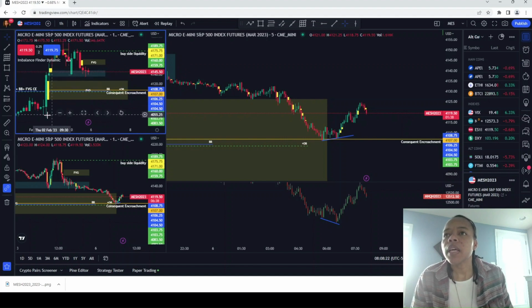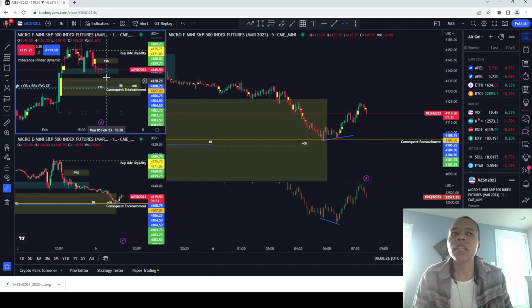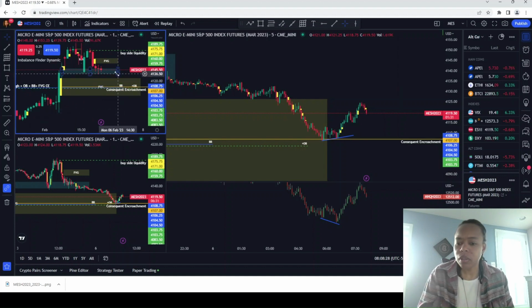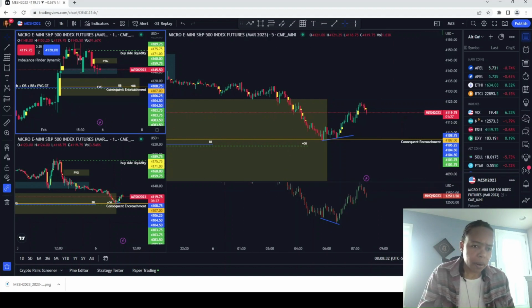Now, in terms of sell side, I'm thinking all the way down here, but I need to see how they're going to play this out, this general vicinity. All right.